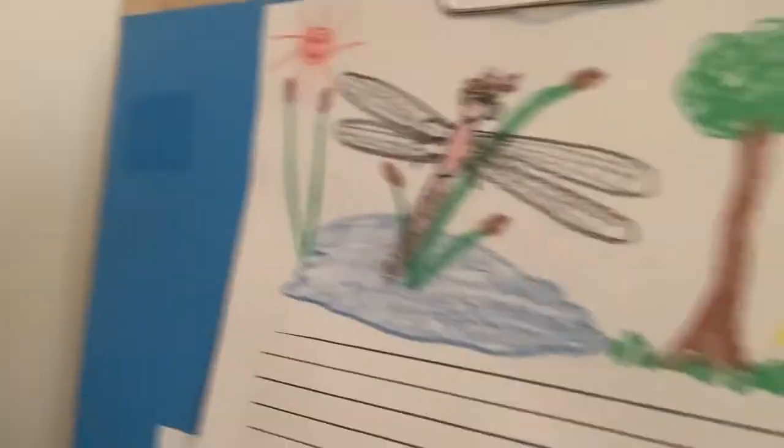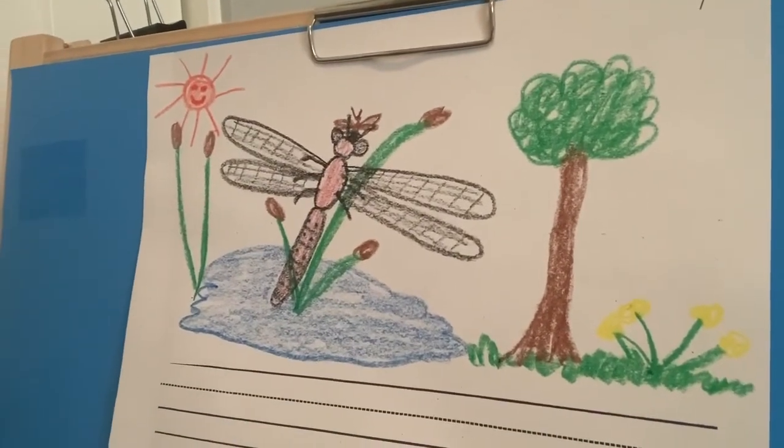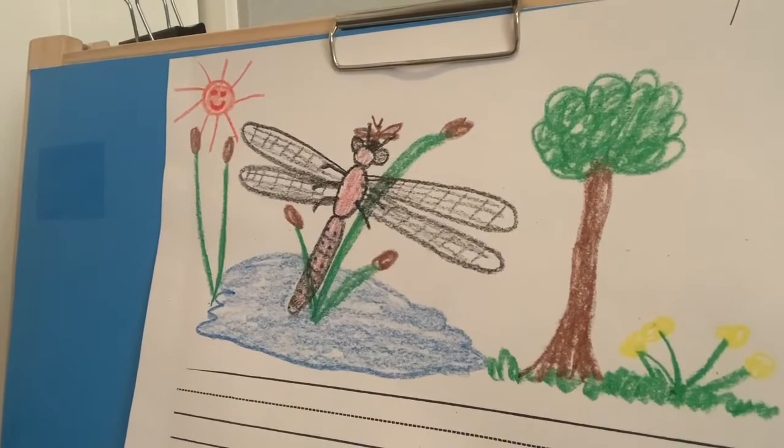Finish your picture. I want you to finish your picture and save it, because later Ms. Boyer's going to make a video and show you a video about doing writing about dragonflies. Awesome. So keep your picture. And then when you're all done with your writing and your picture of your dragonflies, then I want you to take a movie or a picture of it and send it to me or Ms. Boyer so I can see your beautiful work.